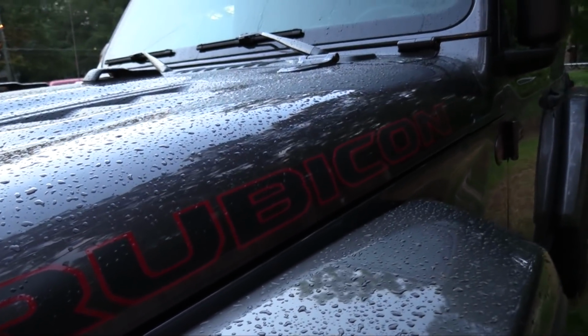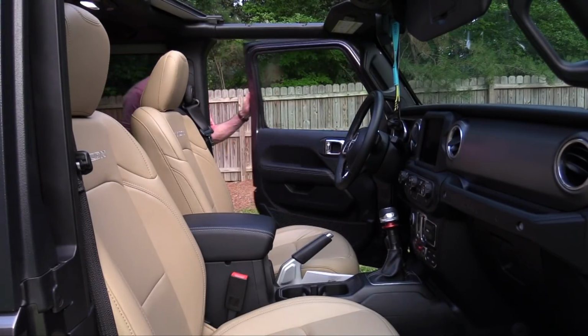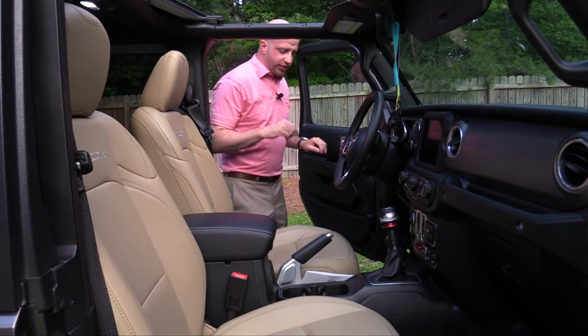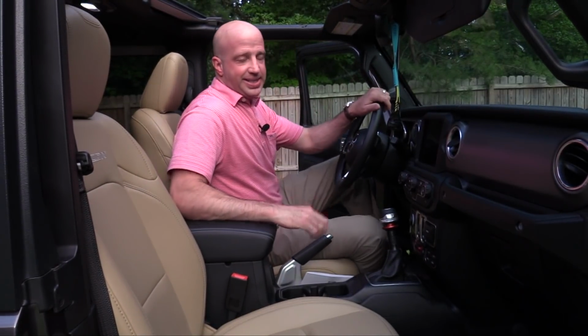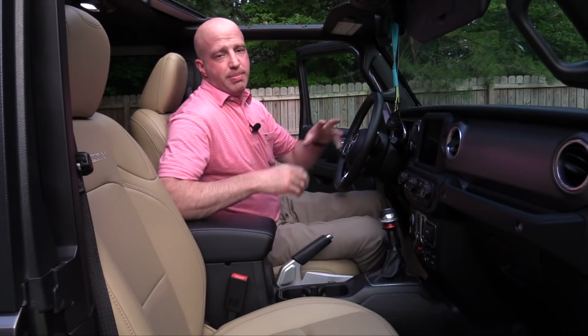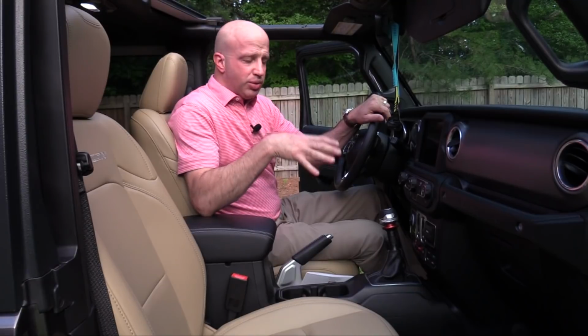So both engines and all models seem to be somewhat equal. Now, one thing I didn't mention that's not equal to the engines we've talked about is the diesel power plant that's coming out in 2019 after a lot of demand by the public, and Jeep's delivering. Now, another thing to think about is the transmission.